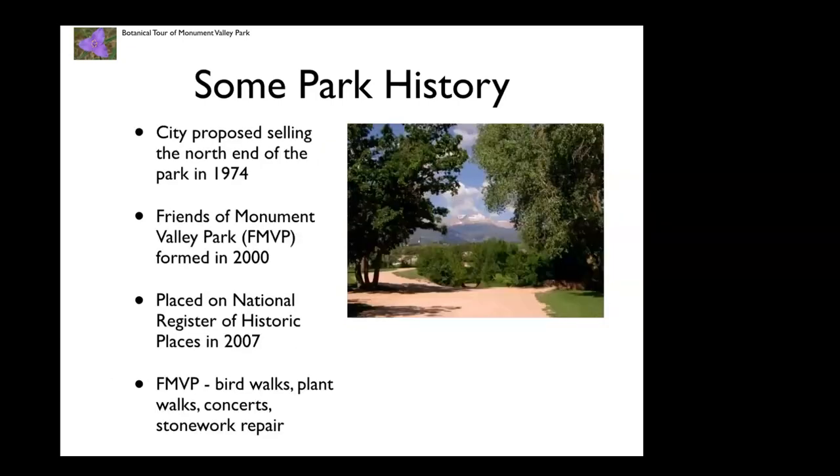I'm jumping really quick. There's so much that's gone on, but the city did propose selling the north end of the park in 1974, which just gives me pause every time I think about it because it's my favorite part of the park. The southern portion of the park, that we aren't gonna look at so much, is more developed with the playing fields. There's a swimming pool, there are two ponds. The Horticultural Arts Society has its demonstration garden down there. So there's a lot that goes on in that part of the park.